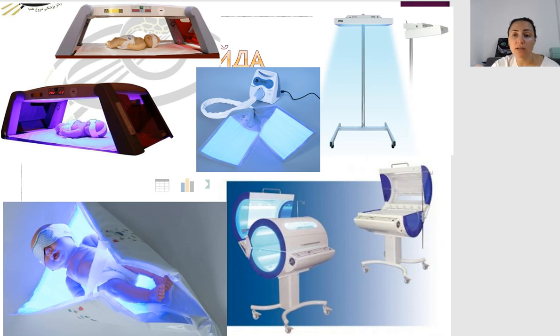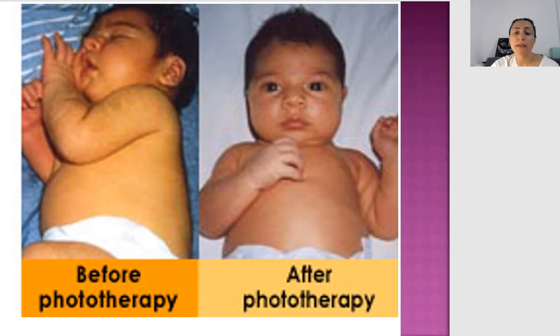The best regimen is a non-stop regimen. So 24 hours a day, a baby must stay under this lamp. The duration of phototherapy depends on the bilirubin level, from what bilirubin level we started. Some babies need 24 hours, 28 hours. Some babies need 2 days of phototherapy. It is individualized and depends on many factors. Very important is monitoring how bilirubin is decreasing. It is a really effective method, non-invasive, very cheap, very fast, and effective.